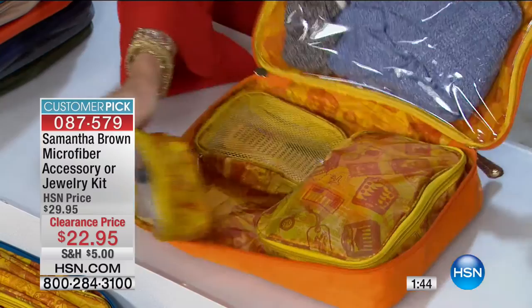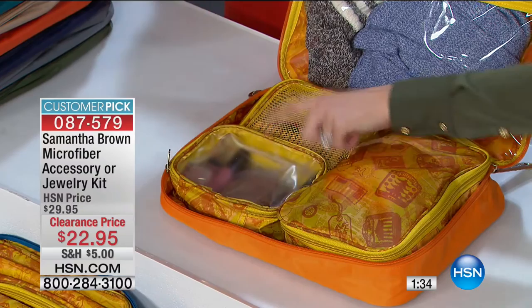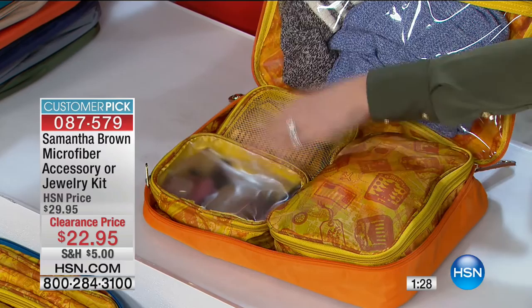So for accessories, I have sweaters in here. I have socks in here. I have scarves in here that coordinate with my outfits. I have makeup in here, and I love this pocket because, again, if something spills, I also have nail polish in there. If something spills, it's going to stay contained and away from everything else, and again, it's easy to clean. Then we have our mesh pocket.